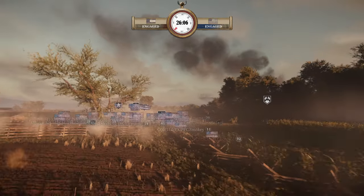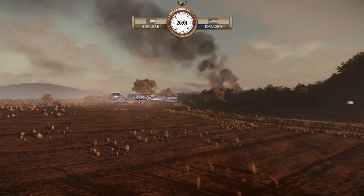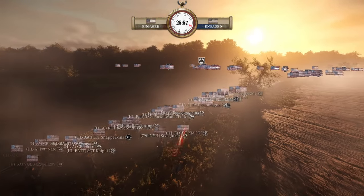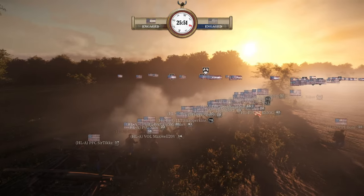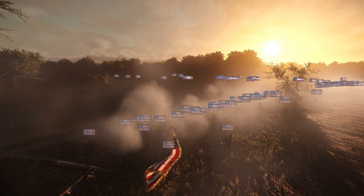Now, I would say if I was the Union, I might think about, once you get them down to taking losses, capping and trying to draw them out. We'll see if they make that call or if they just try to hold off until the breaking. Again, you kind of just drag them out into a kill zone, especially if you've got the artillery already pre-dialed onto it.